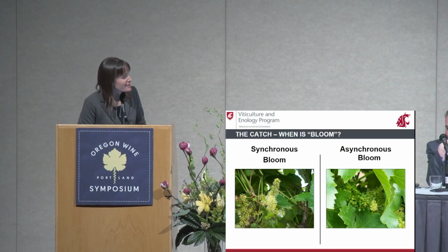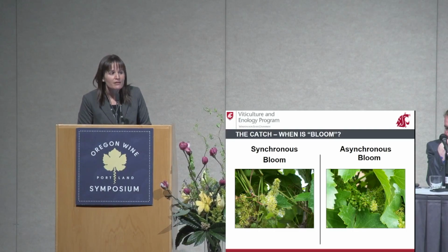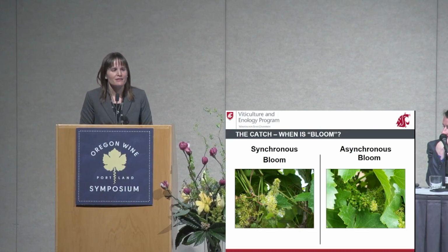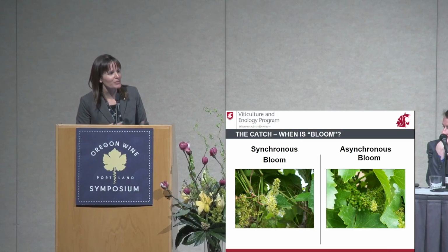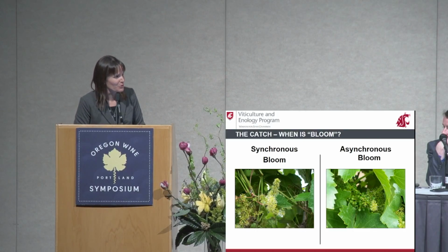As you guys know, that's not always the case out here. Sometimes when we have mild winters, a single cluster will take a week to complete bloom, and an entire vineyard can take up to 2 weeks to complete bloom. And if you're farming down in California, a single cluster can take a week and a half to complete bloom, and it might take up to 4 or 5 weeks for your entire vineyard to go through bloom.